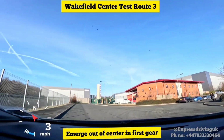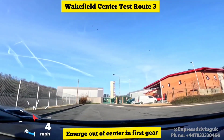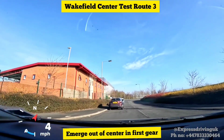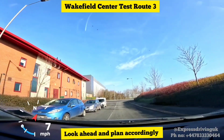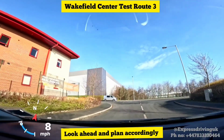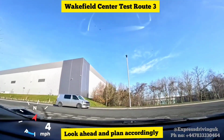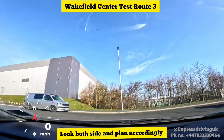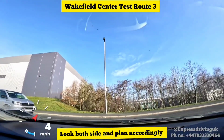And well emerged. Take a right here to Mother's Way. Good position. And good proceeding down the road. Well done. And at the end of this road, they'll be asking us to turn right. Good mirrors, good signal. Make sure you assess both sides. Well done, good position onto the giveaway lines. Well emerged.